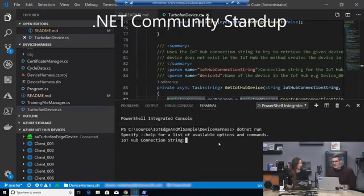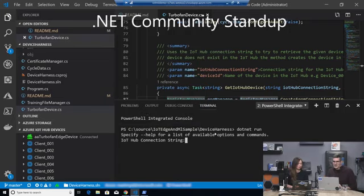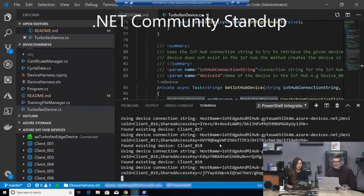So I just copied. I don't know if you guys caught that. Just click on the ellipsis here, and then copy. Copy IoT Hub connection string, and I'm just going to right-click to paste it in there, and hit enter. And then you'll see.